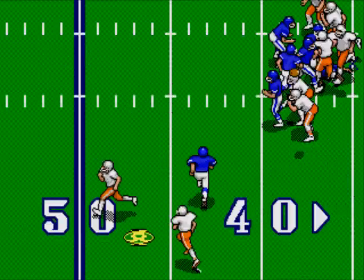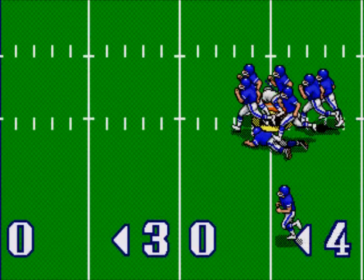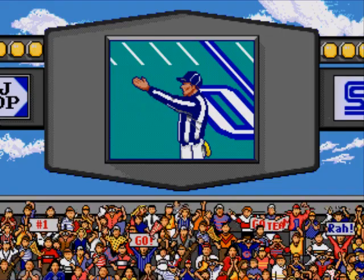He puts it up. A great catch. Good execution. Boom! He's leveled at the 35. A pickup of 25. It's first down from the 37-yard line. There's no score.